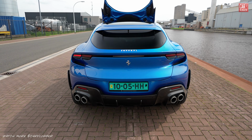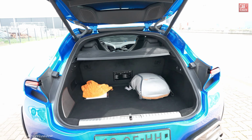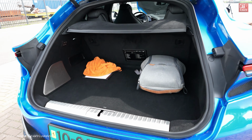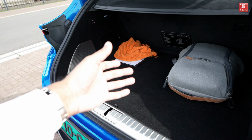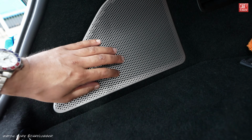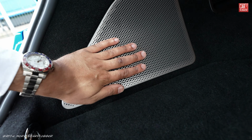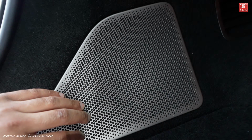Press this twice. There we go. 470 and a bit liters. Well, not the biggest, to be honest, but very functional for a Ferrari. Is this a speaker unit? Wow. Yeah, I think this is a speaker. I think this is a subwoofer. This is a very nice metal finishing.